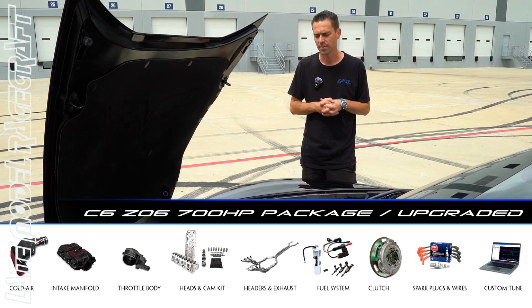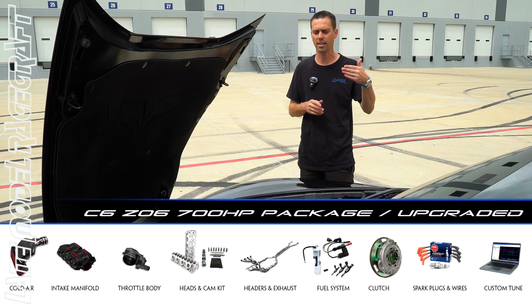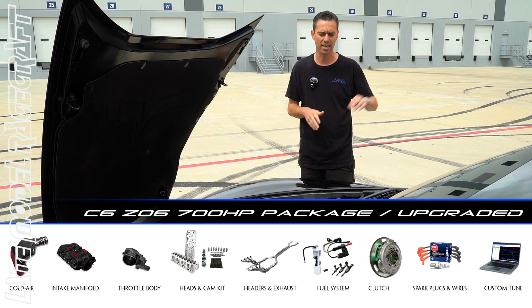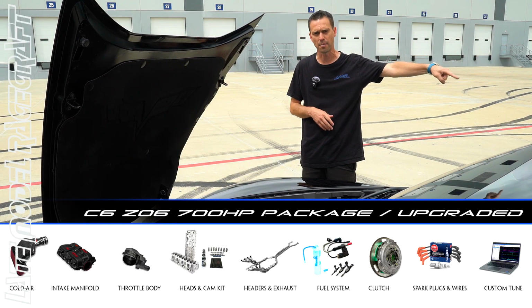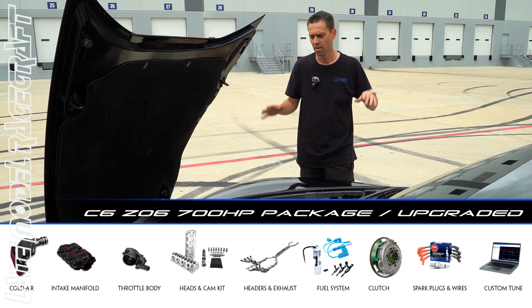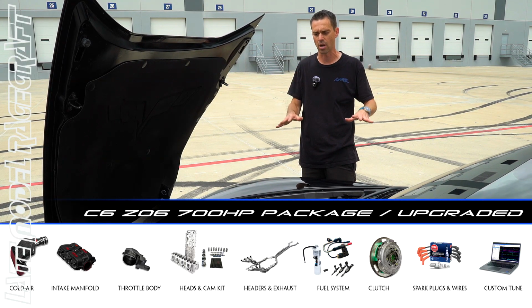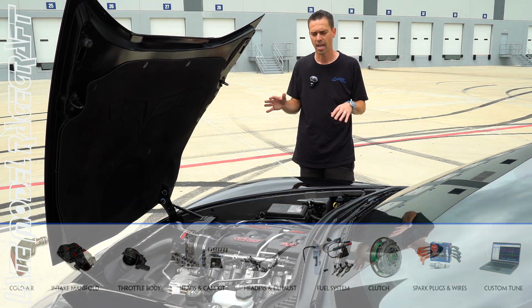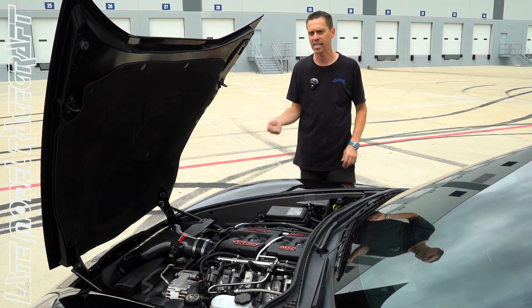Then I talked to Mr. Bonington, and he is able to get E85 where he's at. So we went ahead and installed a new in-tank fuel pump, larger injectors, and a flex fuel sensor. So this customer can drive on 91 octane, beat on it if he wants with a little fuel additive, or just mix a little bit of E85 in the tank.